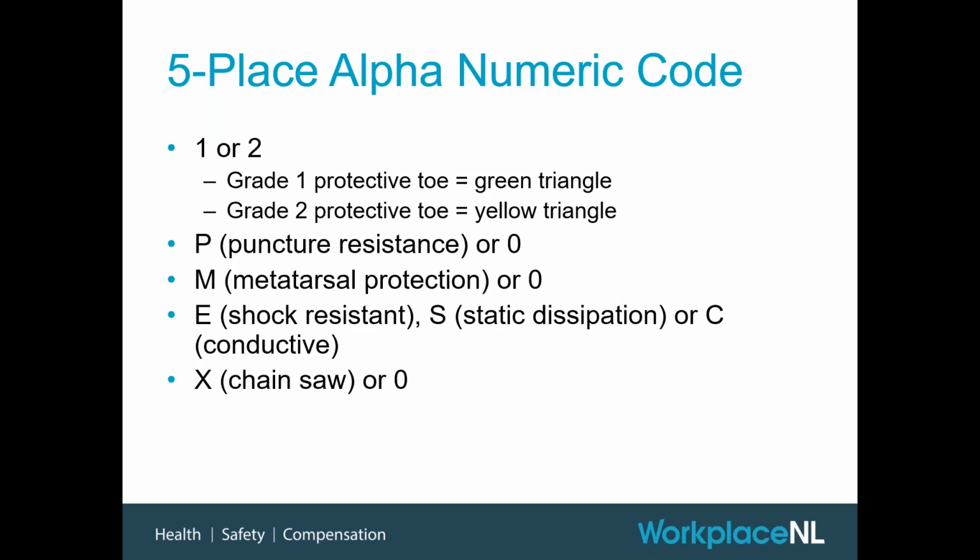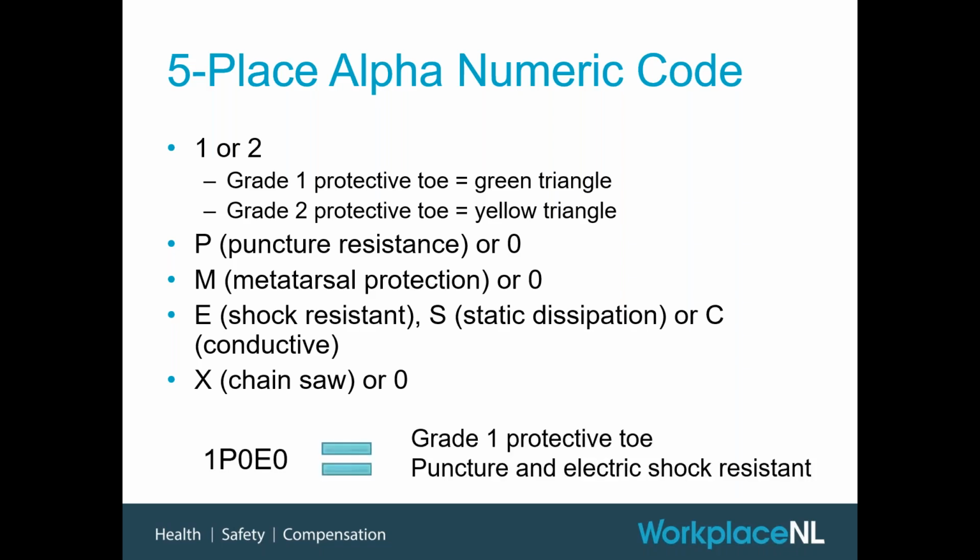And there is no symbol to indicate a non-slip sole. So for example, you may see this: 1POEO. So grade 1 protective toe, puncture and electrical shock resistant. The 0 there, it's either puncture resistant or 0, metatarsal protection or 0. So in this case, this shoe provides no metatarsal protection and no protection for chainsaw use.